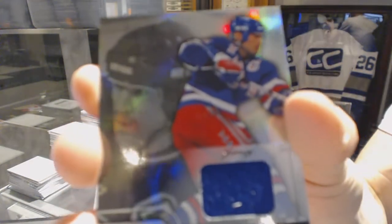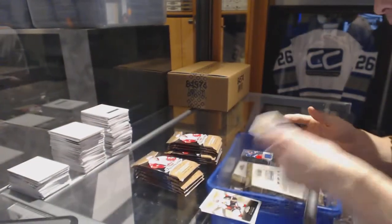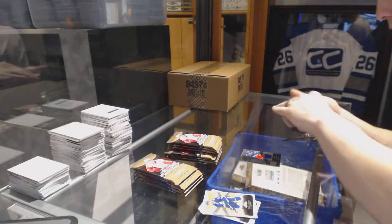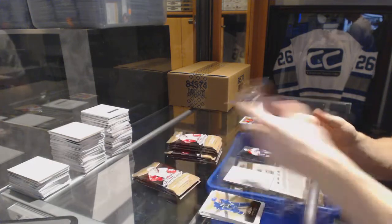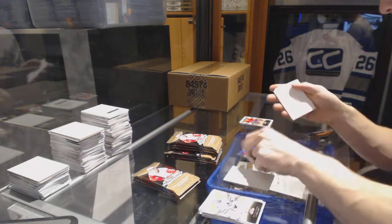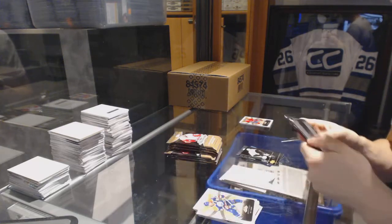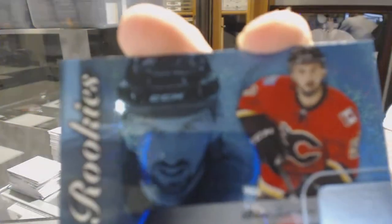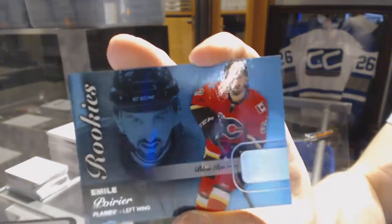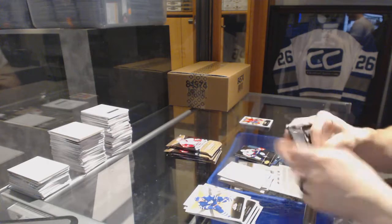Flair Showcase jersey for the New York Rangers, Mark Messier. Flair Showcase for the Canadiens, Guy Carbonneau. Flair Showcase for the Flames, Emile Poirier. Metal Universe for the Penguins, Daniel Sprong. Flair Showcase Blue Ice, number 199 for the Calgary Flames, Emile Poirier. Metal Universe for the Capitals, Chandler Stephenson.